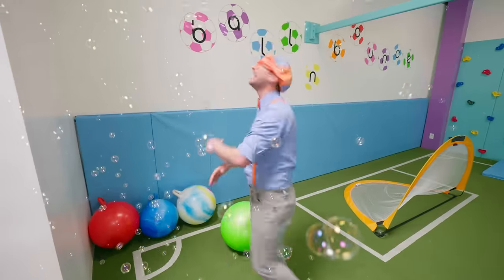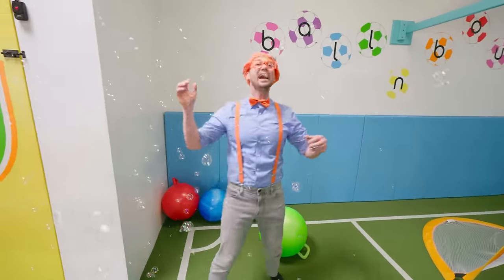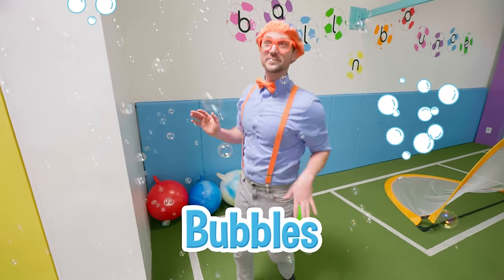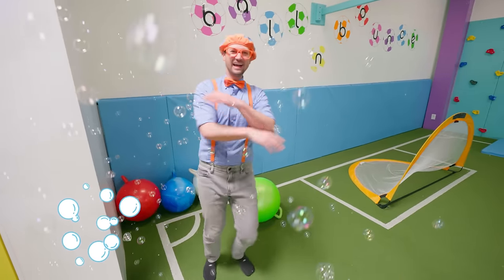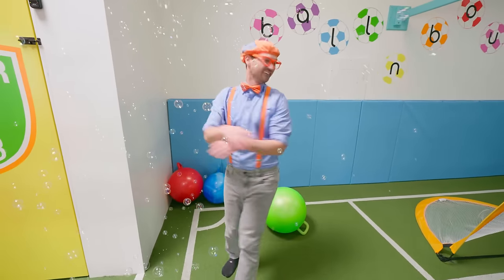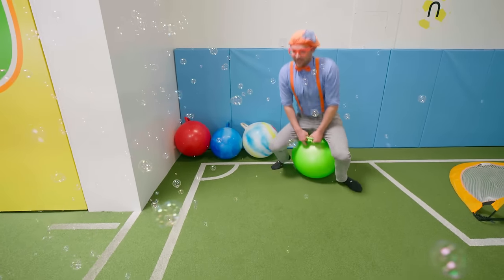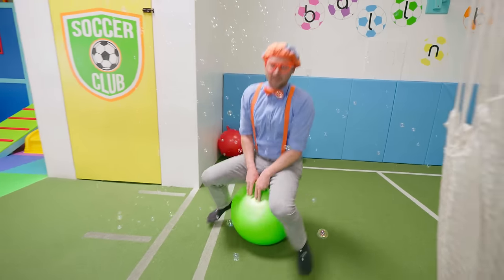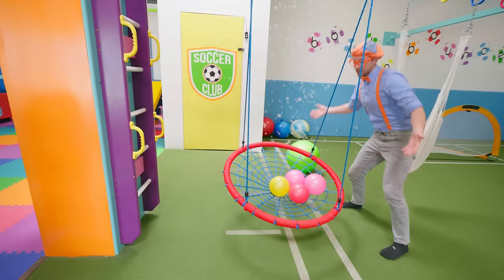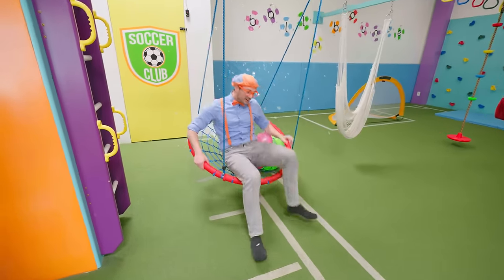Whoa, do you see what I'm doing? I'm popping all of these bubbles. Have you ever popped bubbles before? I love bubbles. They're just floating in the air. Whoa, cool, a green ball. It's kind of like a bubble. Whoa, cool, a swing! Hey, why don't we swing together?